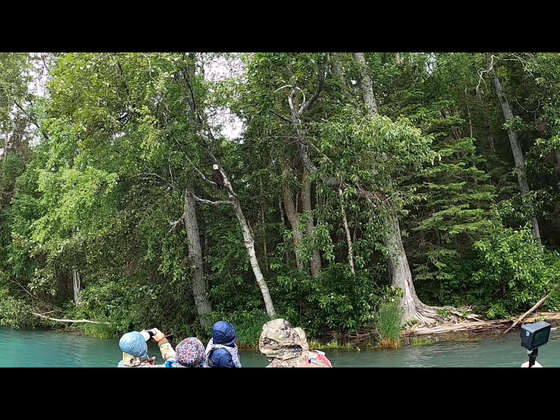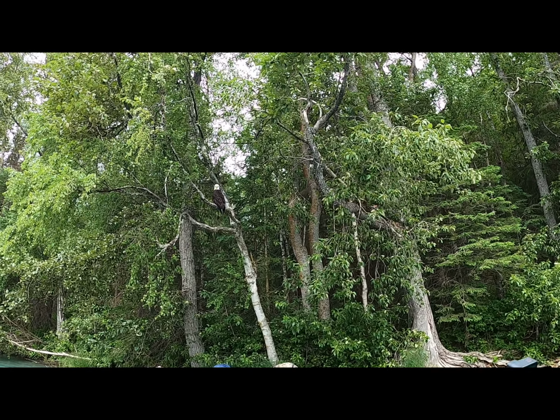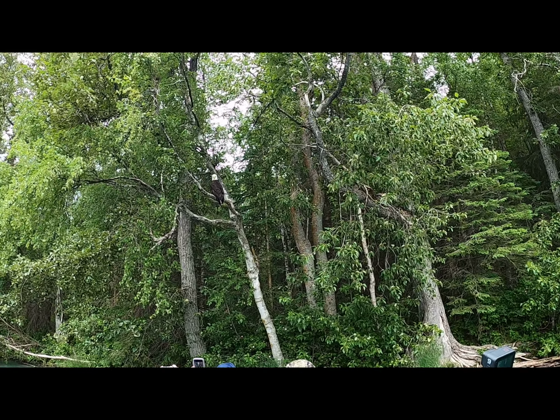The bald eagles are just everywhere on this river. Our guide Mitch says that if you see 2 of them together and one of them is bigger, the bigger one is usually the female.